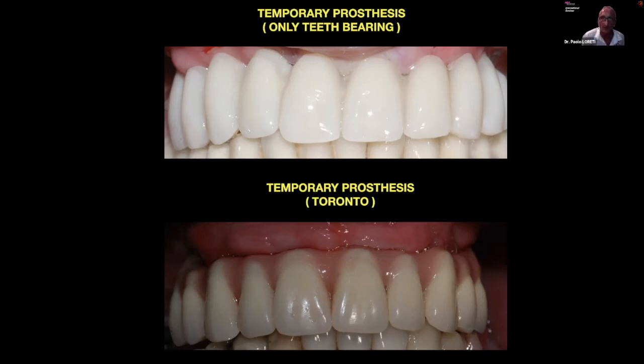What's the difference? In the first case, you have teeth emerging directly from the soft tissue of the patient. And in these cases, obviously, you have no bone resorption and no soft tissue resorption. But if you have a hypoplasia of the bone, you can reconstruct the bone, or you can use a temporary prosthesis like a Toronto. Toronto is a hybrid prosthesis with a gum, a prosthetic gum, to simulate the loss of bone and soft tissue.